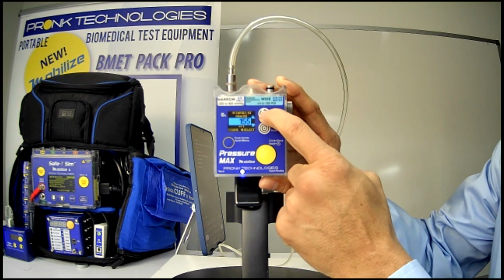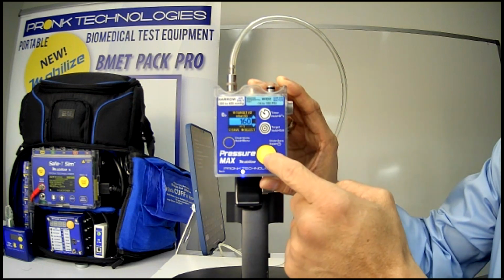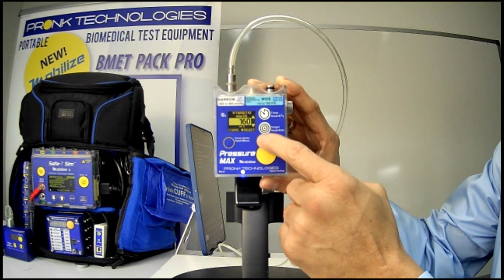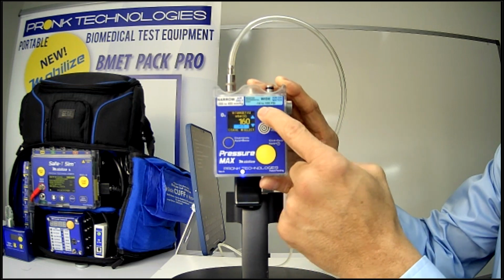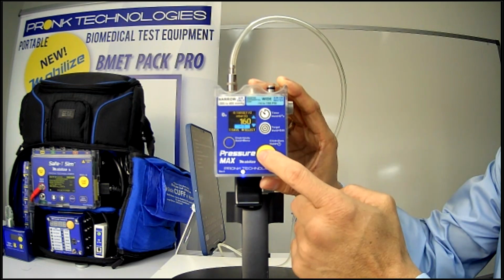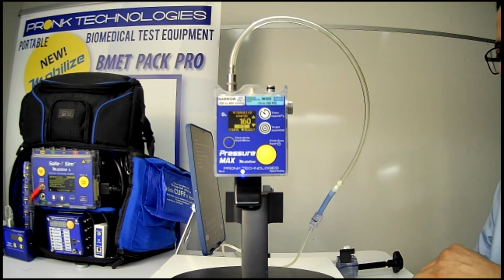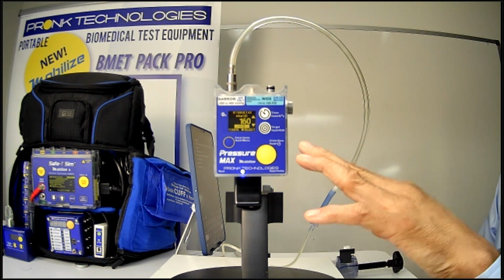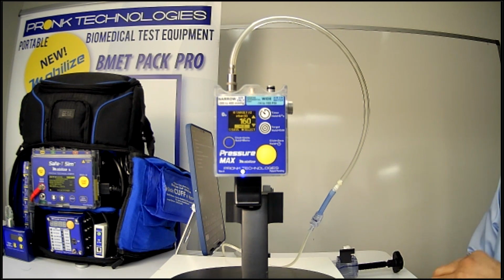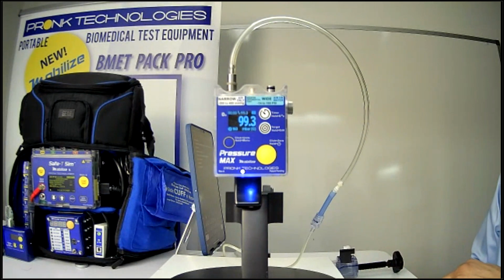So if I want to change that target pressure, I can just scroll up. I can hold it down so it'll advance much quicker. And I can also edit the target tolerance. So here I could change that target tolerance to whatever value I need to save those targets. So really easy to program on board the unit, target pressures with target tolerances. And as I mentioned, you can have up to 5 targets saved onto the unit. Once you've programmed them and you've saved them, you simply hit save.